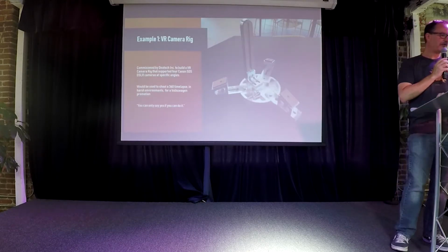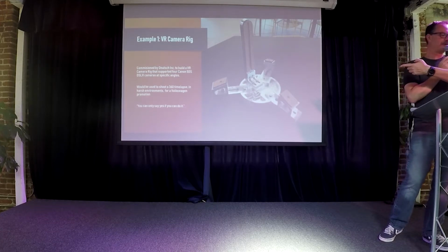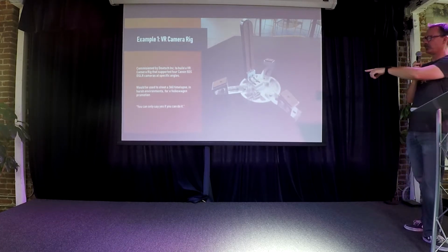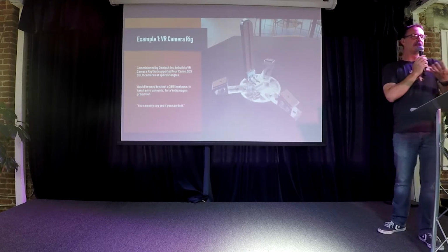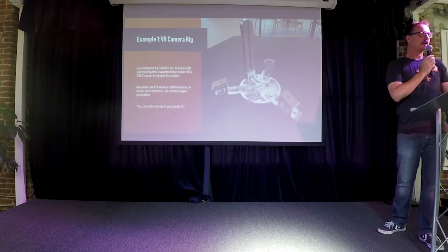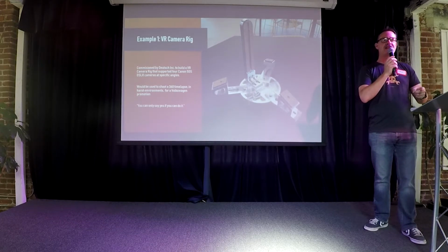I have a couple of things up here about different things that we built at the lab. This is the VR camera rig I got commissioned by Deutsch to build. This is the prime example right here of there is no manual, because they basically gave me this thing that said, we need to build something, we can't tell you what it is, and you can only say yes if you can promise that you can build it. You want to do it?